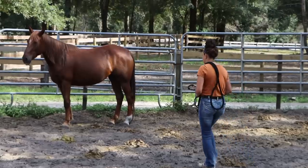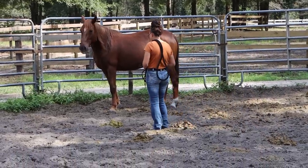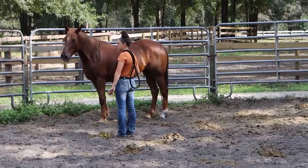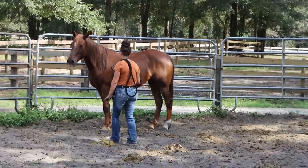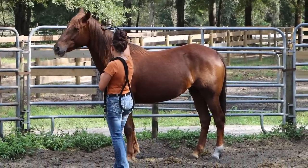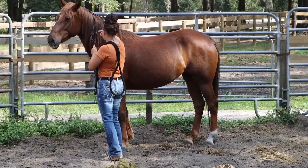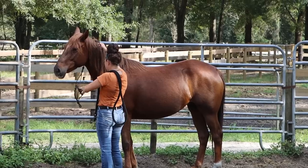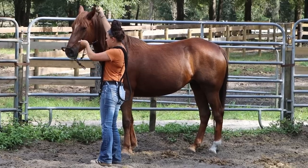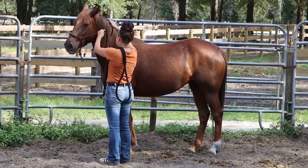But the goal is just to be able to walk up to her like a normal horse and halter her, pick her up. And it is a fairly big deal for her to acknowledge me when I'm this close, because before she would be shut out, and just keep her head completely forward. So like, I can walk up to her, good girl, without her moving right now. I can get the halter over her nose and tie it up.